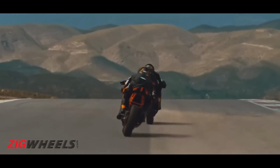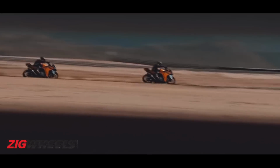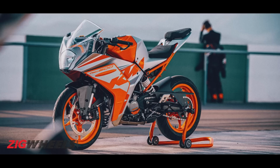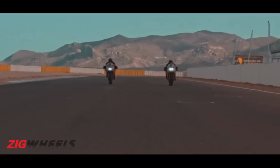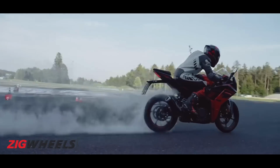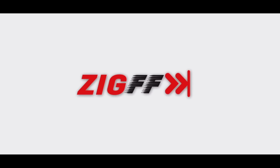Joy, oh joy! After 8 years of being on sale, KTM's baby RCs have finally received their first substantial update. The Austrian bike maker has just taken the wraps off the 2022 RC390, RC200 and RC125, and there's a lot to talk about. So just what has changed, what has stayed the same, and how much of it will come to India? Find out in our ZigFF, where we dive deeper into the new KTM RCs.